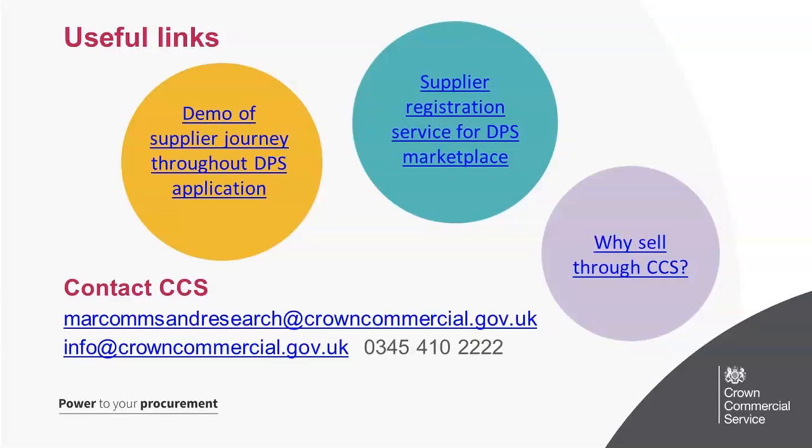To the left in the bright yellow bubble is a video which demonstrates your journey completely from the beginning to the end. Obviously, even if you're not looking to join the current DPS right now and you'd like to wait until the new one, that's absolutely fine. The journey is likely to be pretty much exactly the same. So if you want to have a look at what that will look like, please do. It won't change that much.